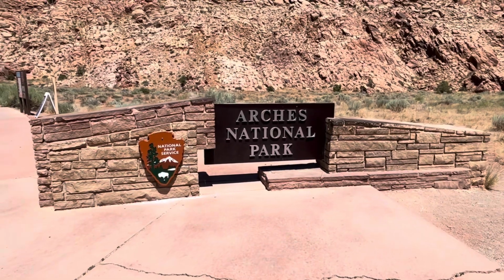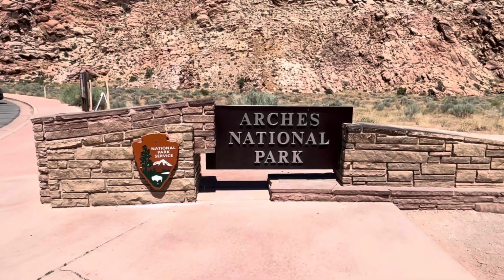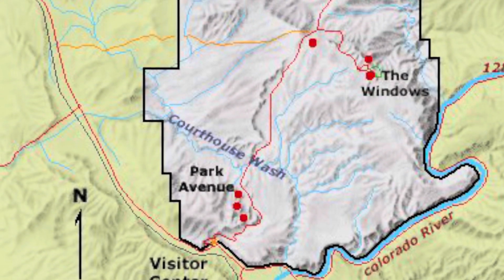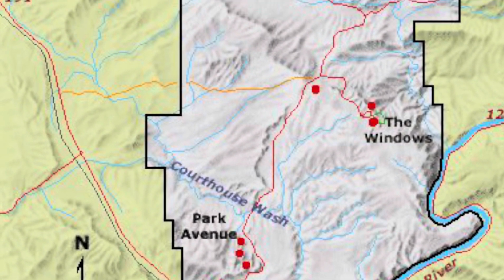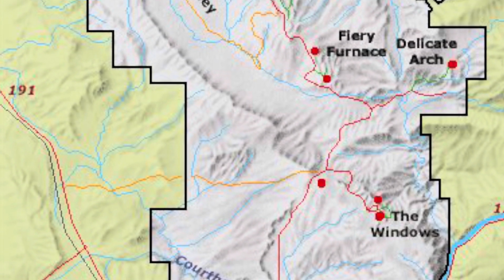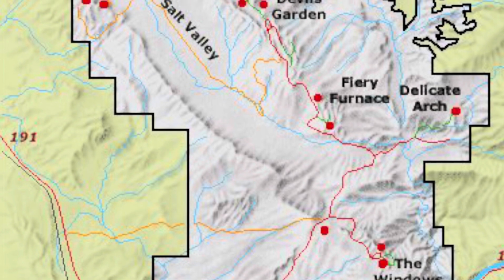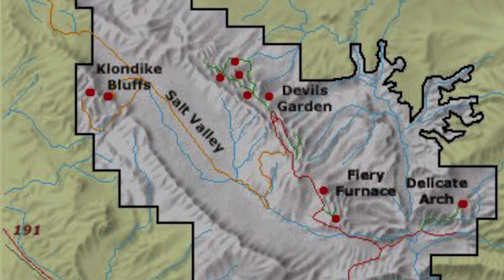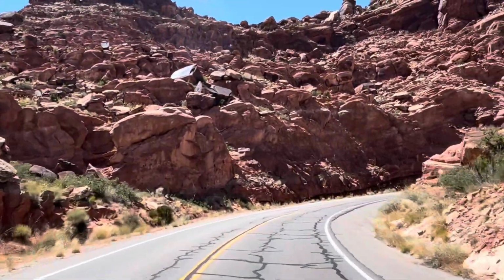We have arrived to Arches National Park after that very scenic drive down Highway 128. The park is 36 miles round trip. We're going to take that red line to the north. It's kind of an out and back. There's some places on the right there that you see, but we'll go up to Devil's Garden, and then we'll turn around and come back and hit the other spots.